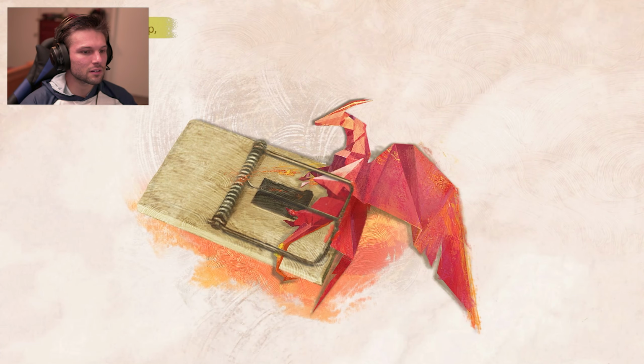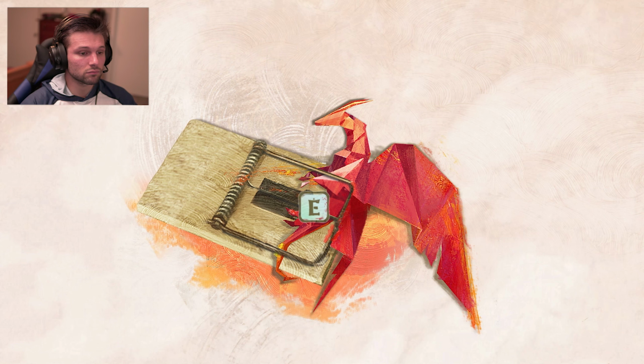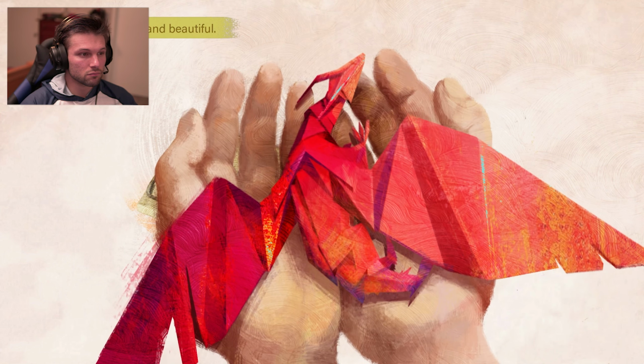It was a mouse trap, and there was a red origami paper dragon inside of it. Daniel carefully removed it. It was marvelous and beautiful. The only problem was part of its wing was damaged. But Daniel found a way to repair it.